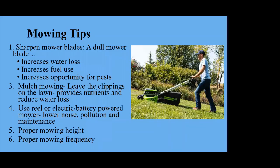Mowing tips. This is like my favorite topic here, because I've seen this so often. Sharpen your mower blades. A dull mower blade can increase water loss, increase fuel use, and increase opportunities for pests. We often see when a person's lawn isn't looking good, I just bend down and pick a few blades, and I can tell you right away, oh, you have a dull mower. So it's such an easy thing. If you're not mowing your own lawn, just ask your landscaper to make sure his blades are sharpened.